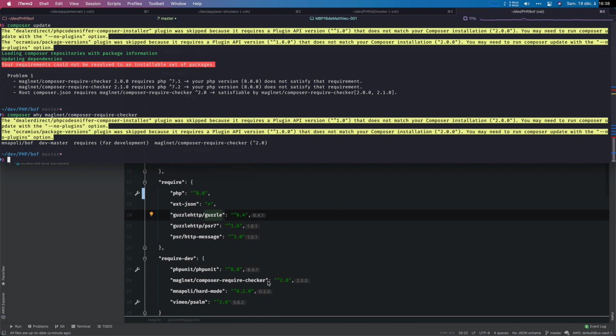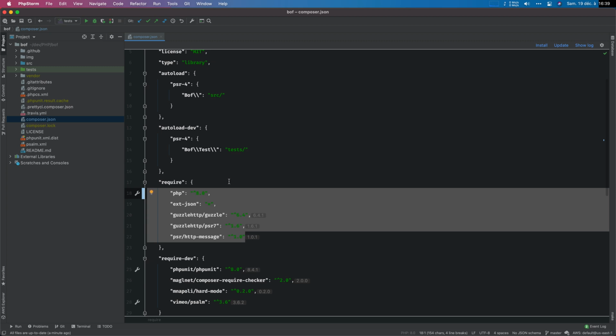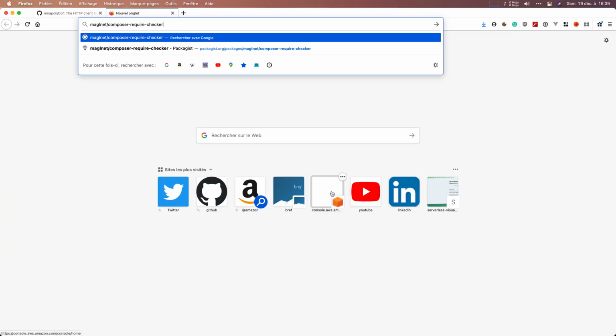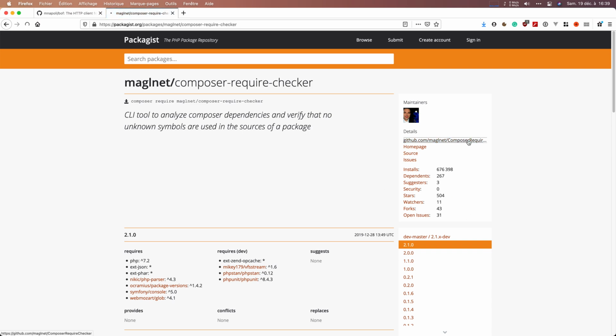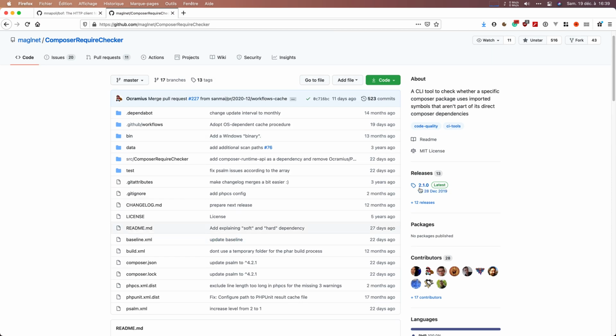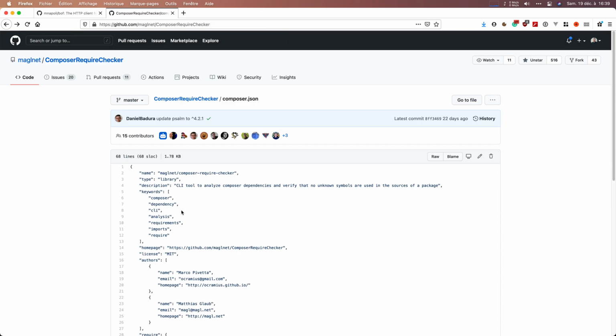It's directly required actually in the require-dev section. Composer require checker is a tool that makes sure that any class that I use in my project is actually explicitly required here, which is good because it makes sure that there is no dependency issue. So my guess is they either provided a new version compatible with PHP 8 or it's not compatible yet with PHP 8. I can see the latest release is from last year, so that's not that good. And we can see that it requires PHP 7.4. So we are not in luck.